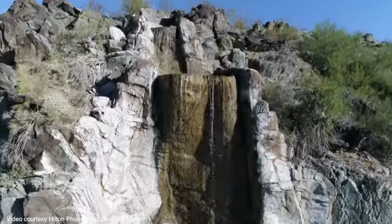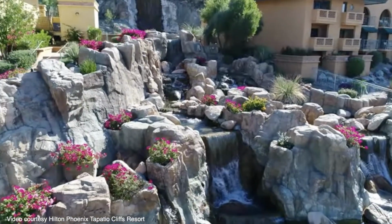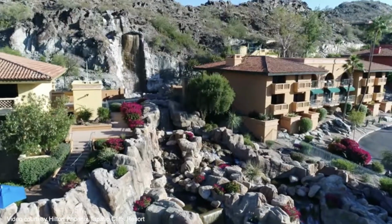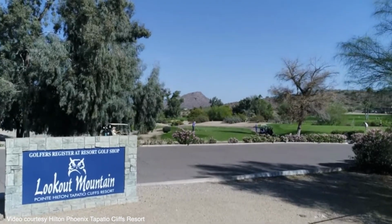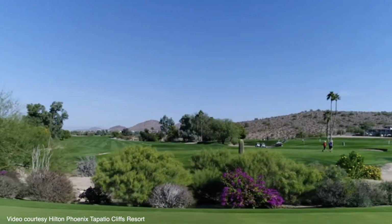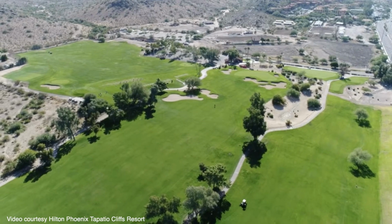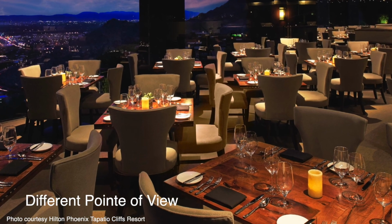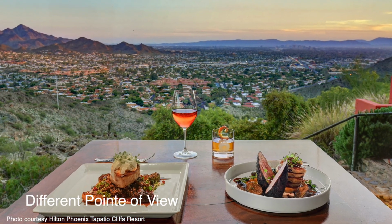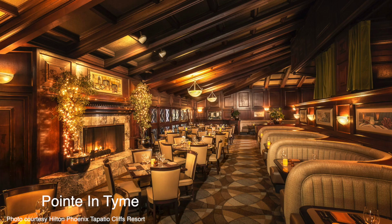The Falls Water Village features scenic waterfalls. Lookout Mountain Golf Club is set amid the picturesque Phoenix North Mountain Preserve. Also at the resort is a spa and fitness center and a restaurant, Different Point of View, the longest consecutively awarded AAA 4-diamond restaurant in the valley. Pointe in Time features a breakfast buffet, lunch, dinner, and cocktails.